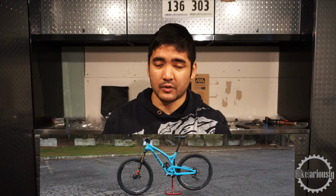The size was good, size large. Again, I'm just over 6 foot with shoes on, 32 inch inseam, perfect for me. I wouldn't want to go bigger, would maybe even consider a medium if I wanted a more playful ride.